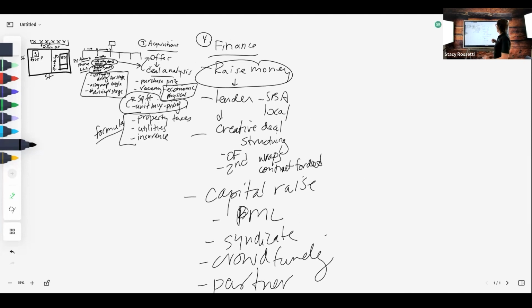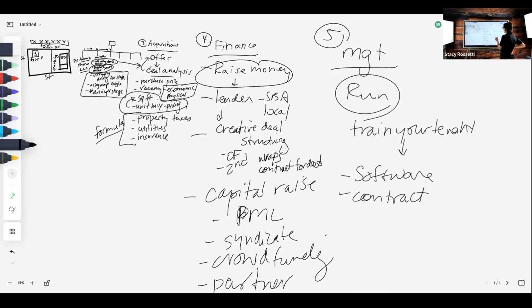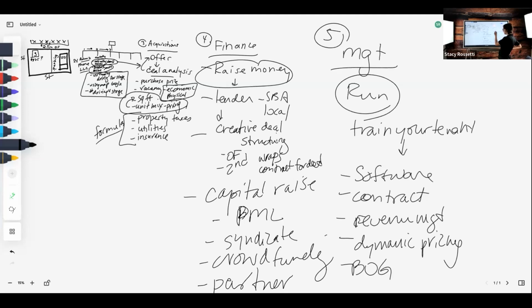Okay. And then we have, now we found some money. So now this is the management. You have to run the things. This is where I teach training your tenants. This is your contract, your software. This is where you do your revenue management, dynamic pricing, boots on the ground. This is really setting all this up.